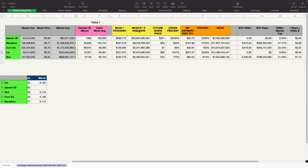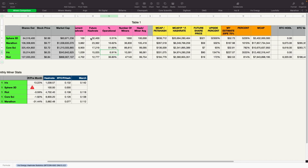And then if we take the market cap per petahash times future hash rate, we would have a Sphere 3D with, if they ever get to that 32 exahash, about $20.6 billion in market cap. Marathon would be about 6.2 billion. Core right now would be at 2.3. If we're using just the current market cap per petahash calculation, Iris at 4.9, Riot at 2.3 billion. And then future share price would be, obviously this is outstanding, a little way overboard here for Sphere 3D, $321.59 for Marathon. Core would be $7, Iris at $90, and Riot at $19.